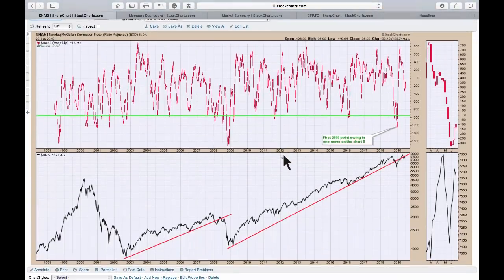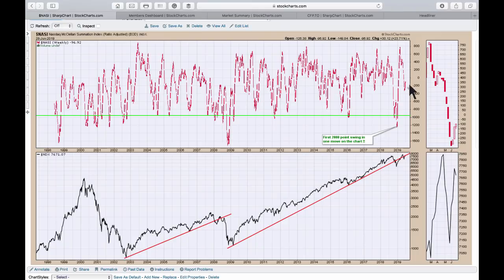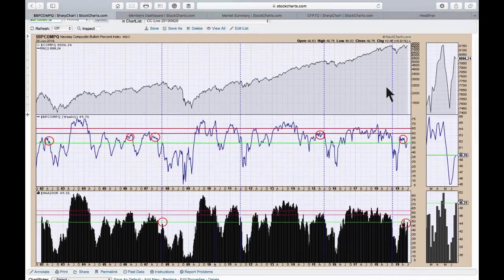Summation index for the Nasdaq bounced off this 200 level. That's still very bullish. That's big uptrend stuff. Okay, bullish percent indexes continue to improve. We have 50% of the stocks on a buy signal and 49% above their 200-day moving average, but the trend for 5 weeks has been higher and continues to go that way.